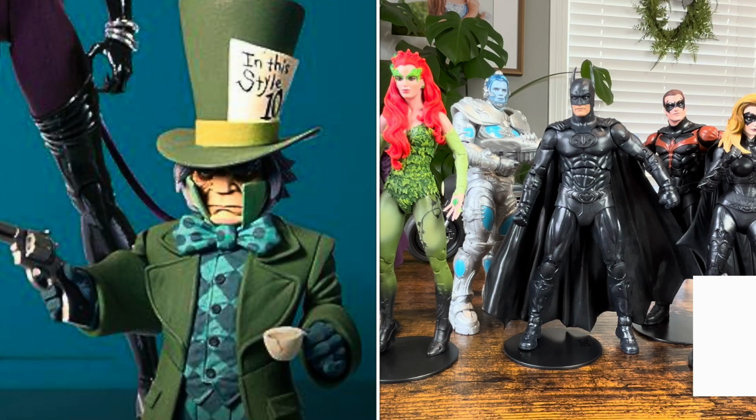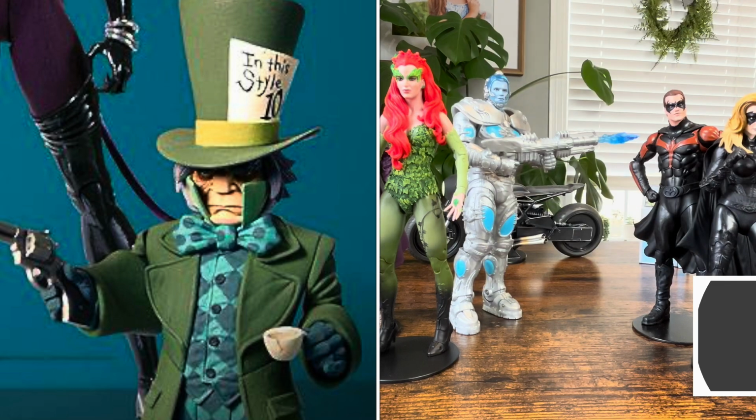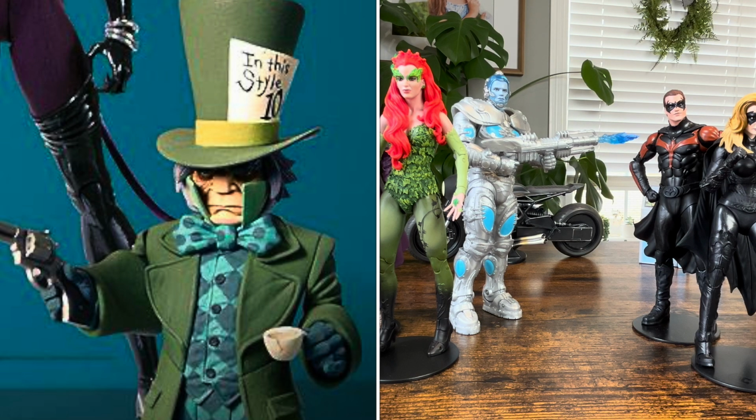And finally, Mad Hatter. Mad Hatter, where are you? Why have you not been made into a McFarlane figure? It's so silly. Anyway, that's my list.